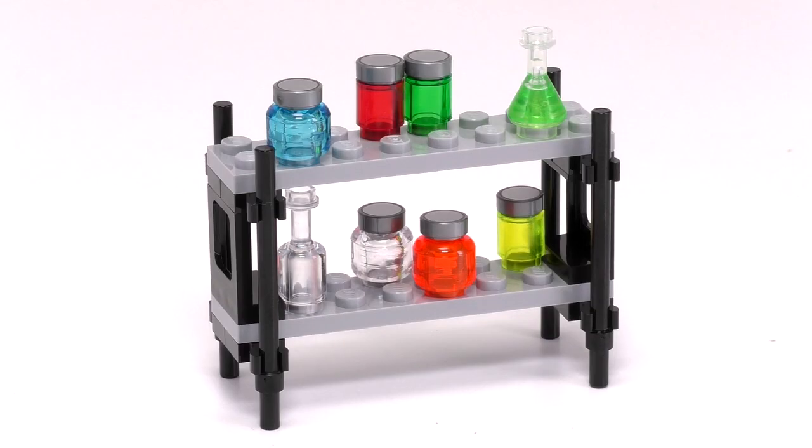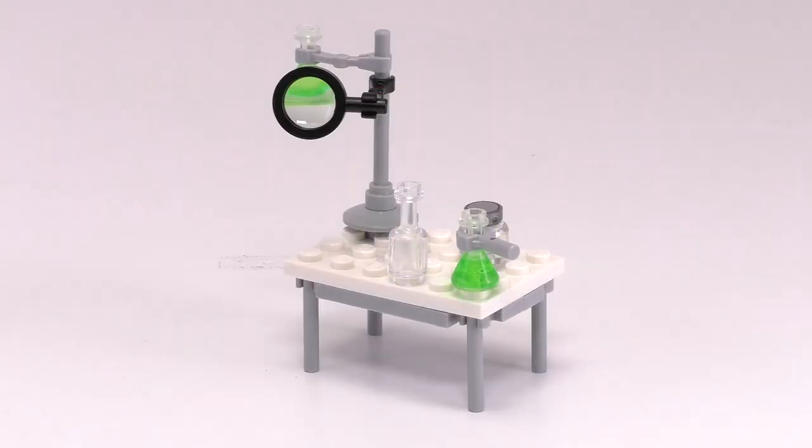One is simply a layered set of trays, and on them are a bunch of different vibrantly colored vials. And the last table is pretty cool here. We've got some different vials and jars, but also this little stand that holds the chemical, and there's a magnifying glass for taking a closer look. I really like how the magnifying glass actually works.